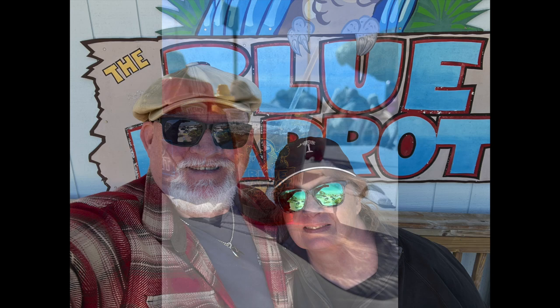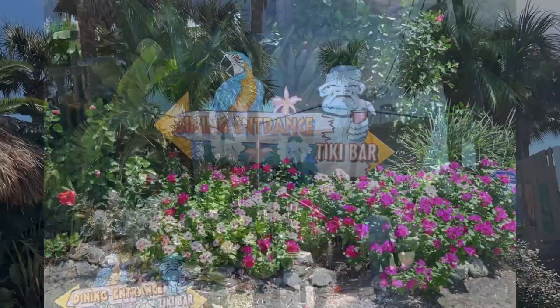The west end of the island is home to a small village with a few restaurants. We really enjoyed the Blue Parrot, grocery stores, bike rental shops, and other basics.